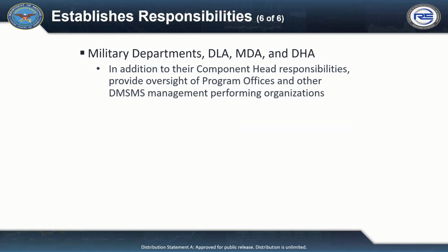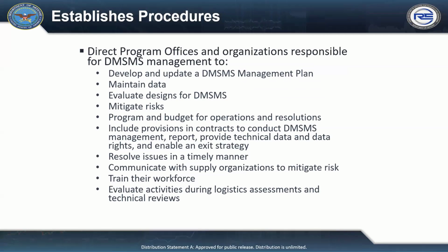So all of these folks listed here, in addition to their responsibilities that I've just outlined, provide DMSMS management direction and oversight to program offices and other DMSMS management performing organizations under each of their official purview. And then the next slide, we go down to the program offices. And other organizations responsible for DMSMS management are required to develop a DMSMS management plan, collect cost and management operations data, and use the data, direct consideration of DMSMS when designing new items and redesigning existing items. I think that was my hook into part selection and the parts management.